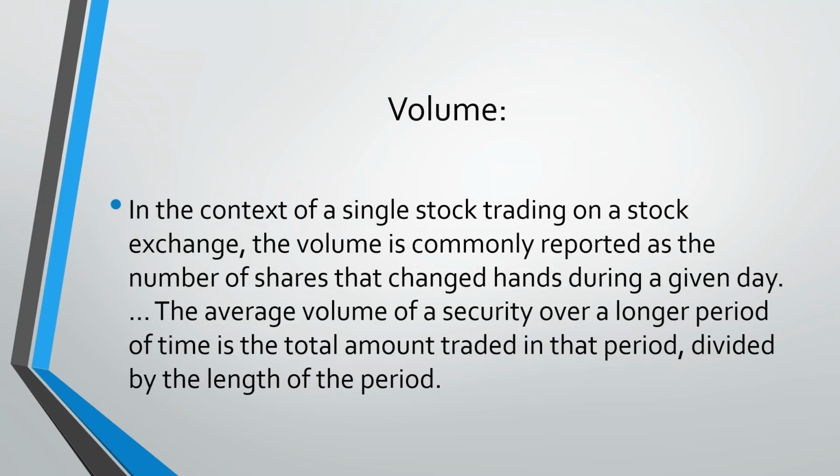Something else extremely important in my trading, guys: volume. Volume, so crucial. So important for you guys to learn. In the context of a single stock trading on a stock exchange, the volume is commonly reported as the number of shares that changed hands during a given day. The average volume of a security over a long period of time is the total amount traded in that period divided by the length of that period. So, simple definition, volume basically is how hot the stock is, right?